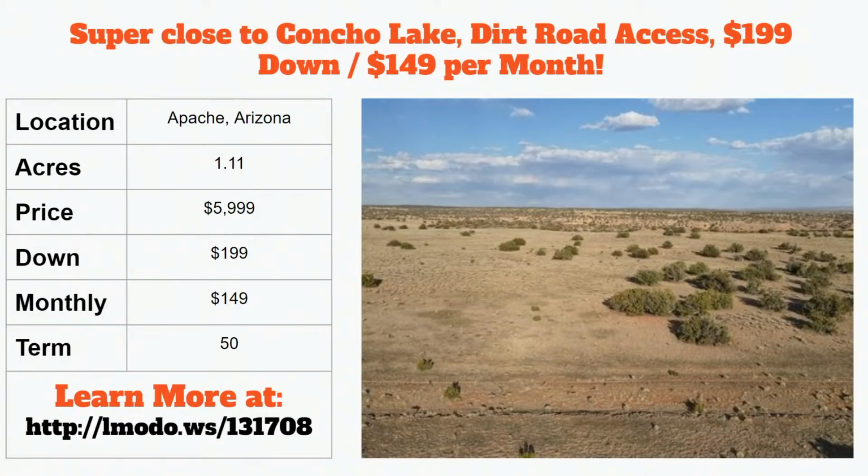Let's keep going. Dirt road access. Yeah, you want to get there. Okay, $199 down, $149 a month. How big is this property? 1.11 acres. Look at the total purchase price, $6,000.